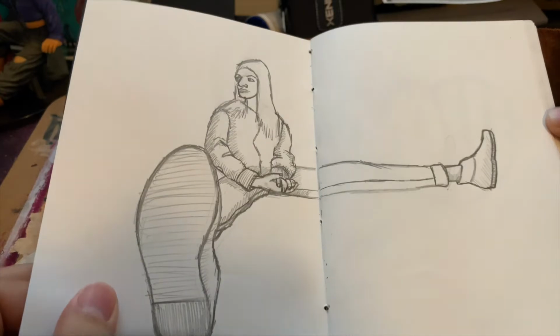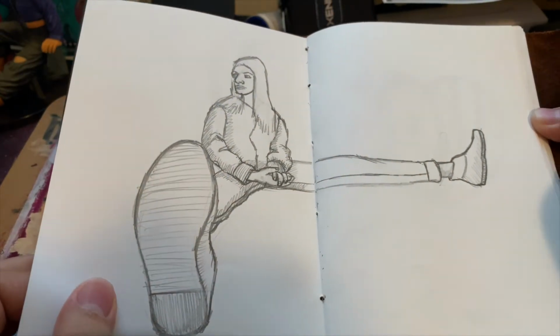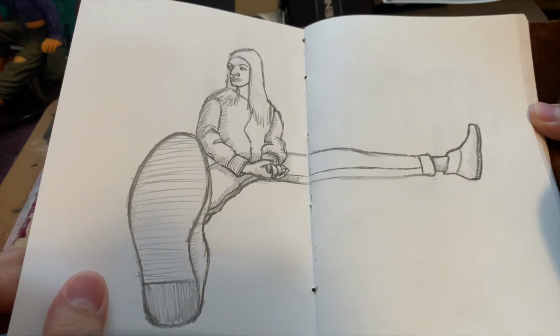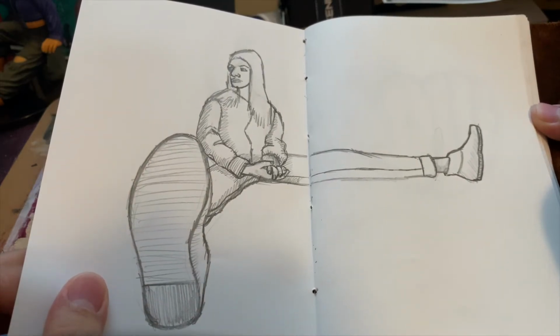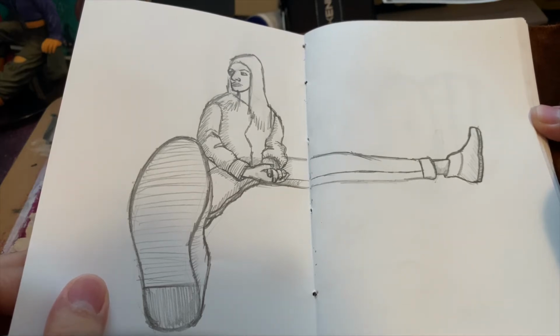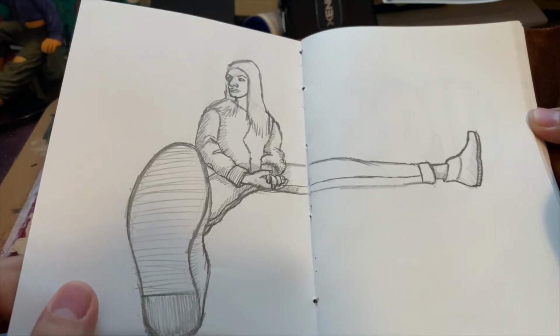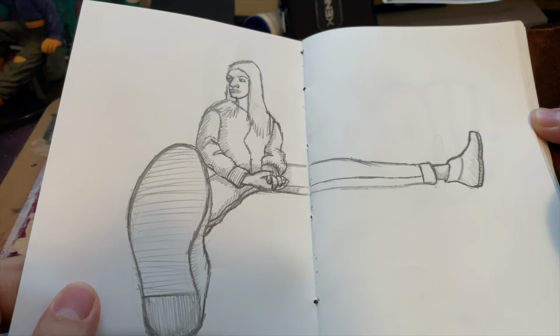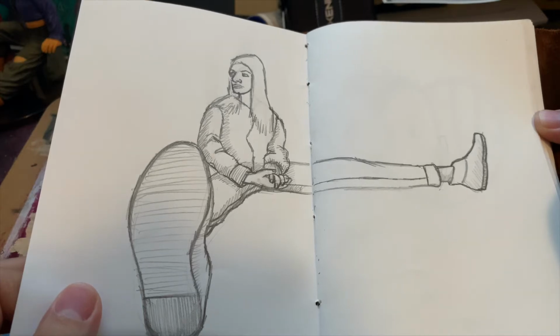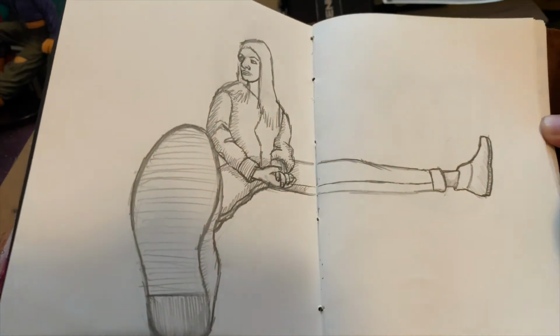Oh, skip a page. Haha, this was fun. I was definitely going for obscure poses, trying to get into foreshortening practice, figure sketch practice, because sometimes I get into a rabbit hole of just drawing portrait sketches of characters, and every now and then you got to mix it up and draw something different. So I really like this image. I think it was off Pinterest.